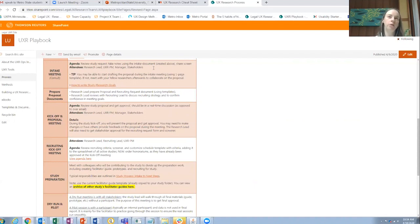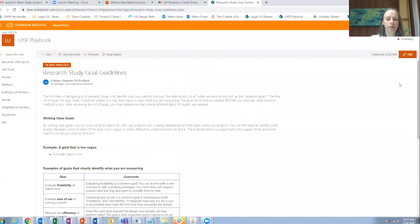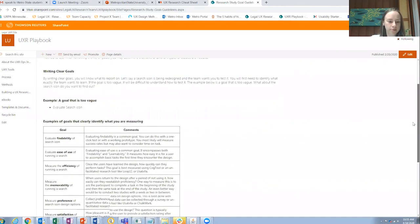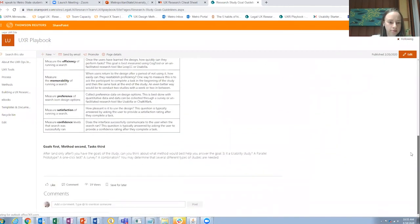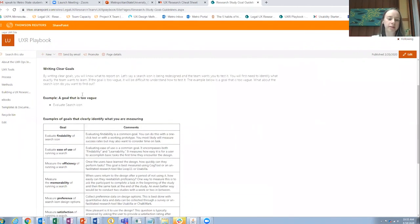You want to know what their goals are. We have a guide on how to write study goals. When you write a study goal, you really think about what you are measuring. Here is a comparison.